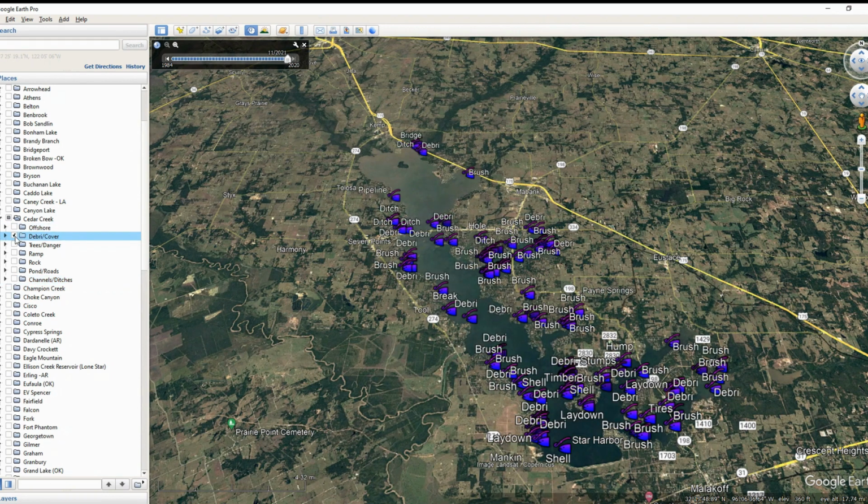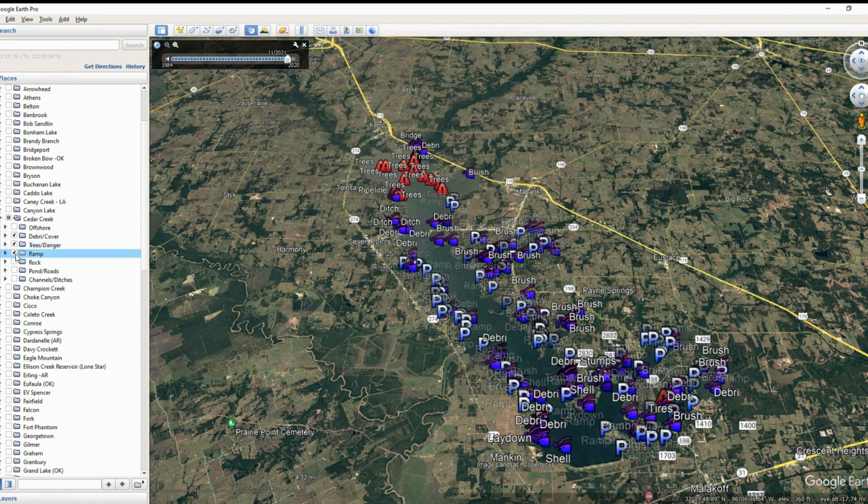As far as the Google Earth stuff, this is all the stuff we found just by being able to draw the water down. So this is all kinds of debris and cover. You can see there's brush, there's stumps, there's all kinds of stuff to fish around on the shallow side. We've got some trees and some danger areas up here up north that we're able to mark for you guys.